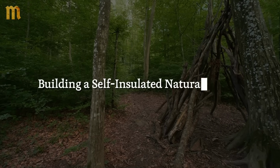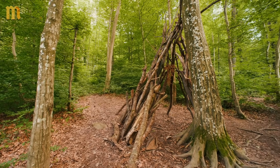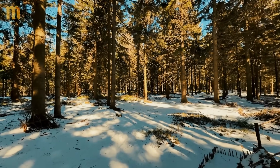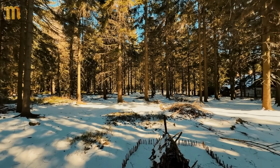3. Building a self-insulated natural shelter. Tired of lugging a tent that rips and leaks? Medieval shepherds stayed warm in winter with shelters they cobbled together in under an hour. No nylon required. Here's the blueprint.